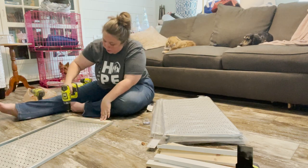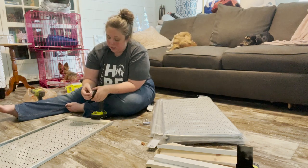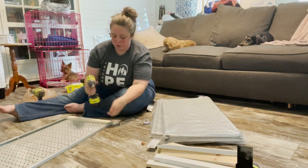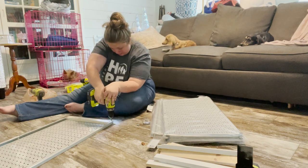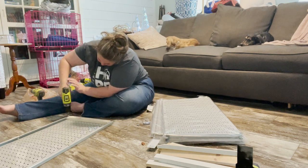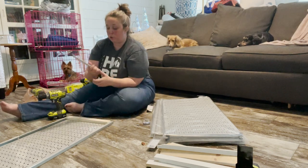So I'm just gonna drill a pilot hole on each side. And then we can put our screws in to hold this in place. And they're pretty snug because I only cut off a bit to make sure that it fits real snug inside of this. But the screws hold it in place better than just leaving it snug. Here's one. There's two.